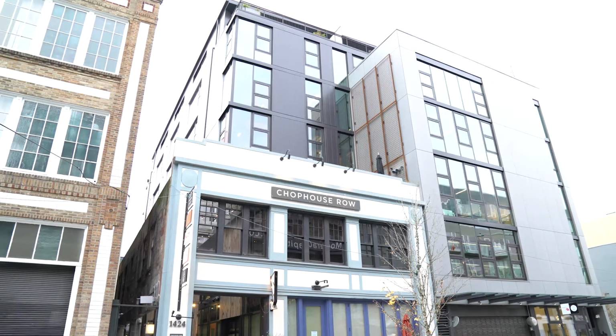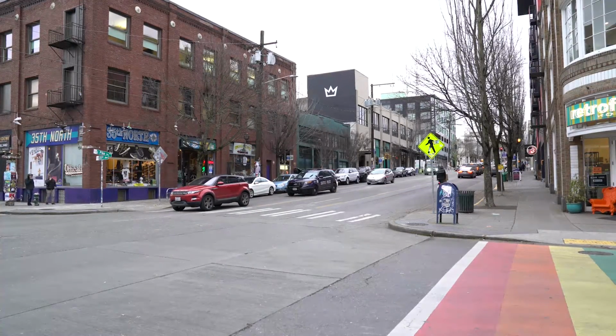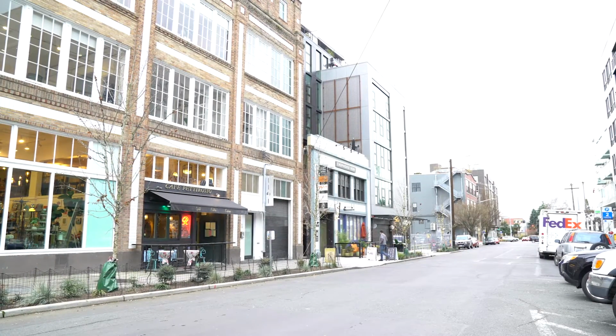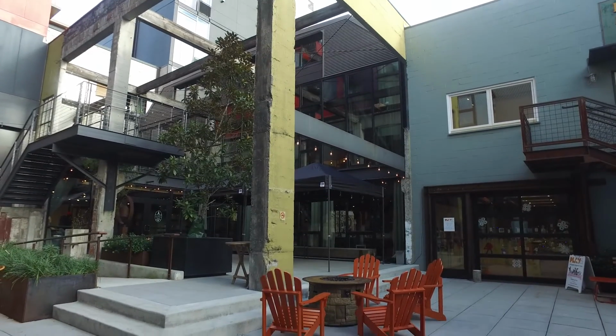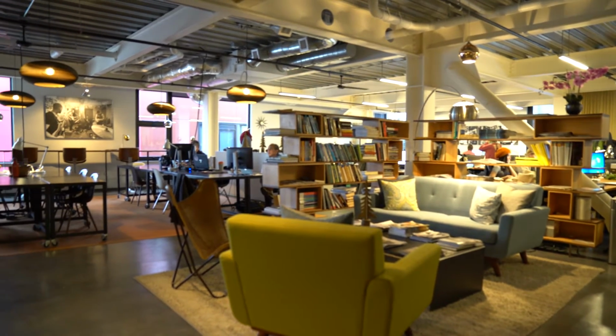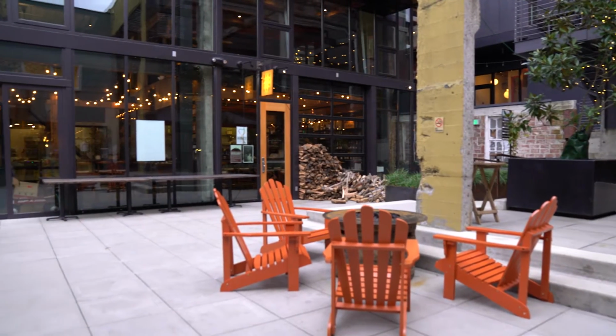Chophouse Row is a carefully crafted infill project in the heart of the Pike Pine neighborhood of Capitol Hill in Seattle. It is the last phase of a larger block-size redevelopment effort by developer Liz Dunn called the 12th Avenue Marketplace. There were 6 separate parcels that had sort of a motley collection of old buildings and surface parking lots on them. And so over the last, I guess it's been 16 years, we sort of tackled them one by one. The Chophouse Row portion includes a mix of loft office space, retail marketplace, public space, and residential penthouses.